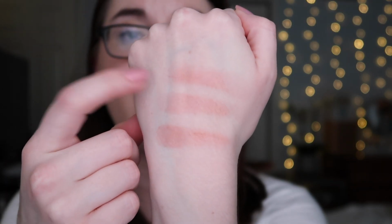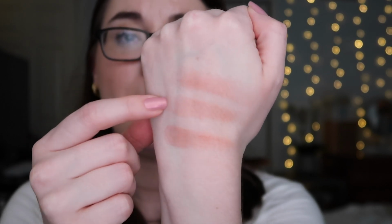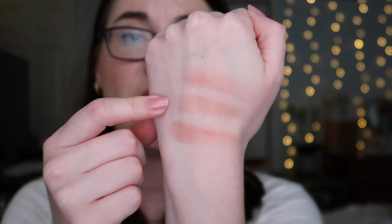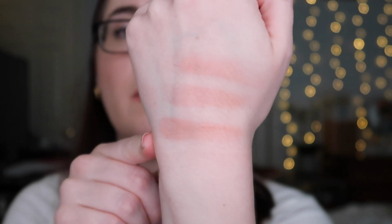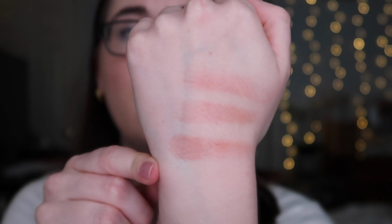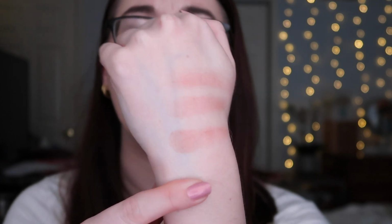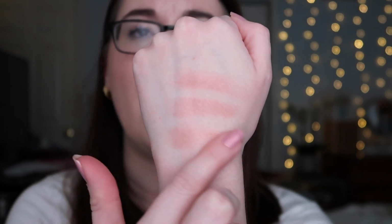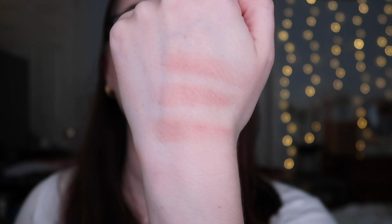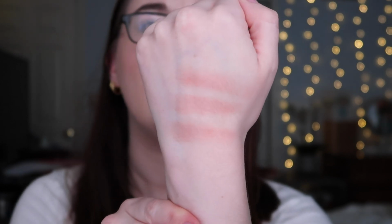All right, so from top to bottom, we have my original one, which is the original formula, but a few years old. The middle swatch is the original formula, but the new one that I just bought. And this bottom one is the new formula. So I think you can see in the swatch that this bottom one is more pigmented. It has more depth to it, I would say. And you can, of course, sheer it out, but upon that first swatch, it actually is richer in color.